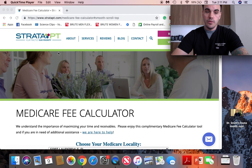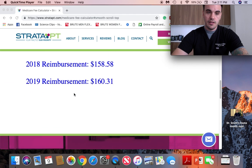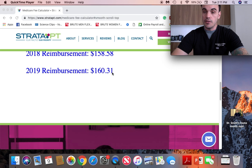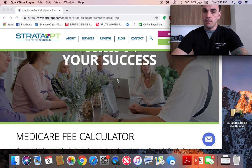And what you can do with this is calculate the Medicare fees and your reimbursement. So if your reimbursement is $160 for one visit and you're only getting paid $30 for that visit, you're probably getting screwed over, and you're probably doing a disservice to yourself and the profession for settling for that low salary and not knowing what your license bills. So we're going to go here for an example.